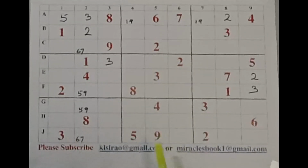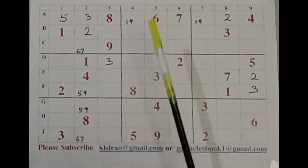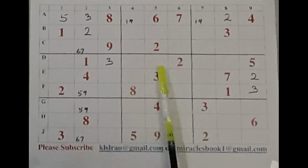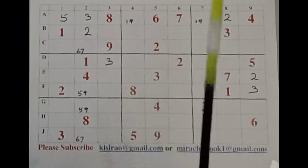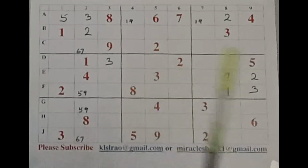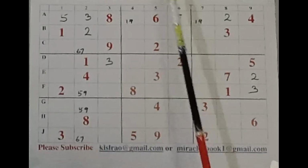Now come to this strip. Here, number 1 is missing. Number 2 gets these 2 places. 3 occurs once. 4 occurs once. 5 is appearing just once. 6, 7, 8 and 9, everything occurring just once except number 2. Okay. Look at this column for 5.